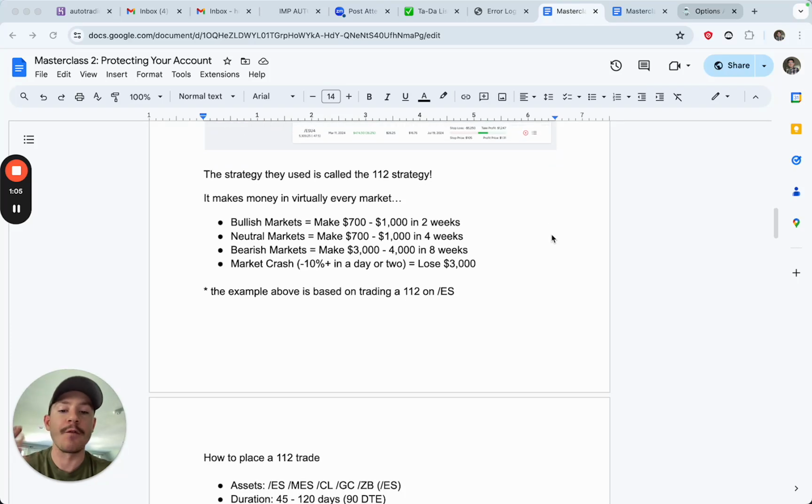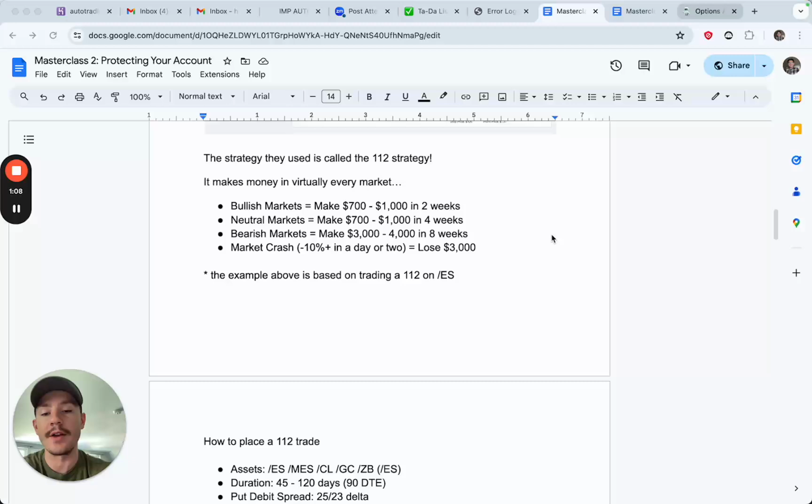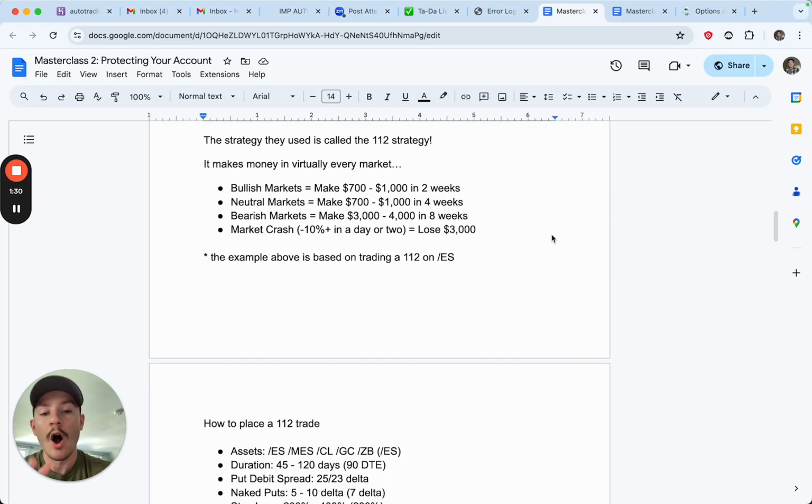The 112 makes money in virtually every market. In bullish markets, you'll make $700 to $1,000 in 2 weeks. In neutral markets, you'll make $700 to $1,000 in 4 weeks. In bearish markets, you'll make $3,000 to $4,000 in about 2 months. And you will lose during market crashes. If you have a 10% or more drop in a day or two, you will lose around $3,000 to $4,000 from the stop loss that you set on the ES. Now, all these numbers and examples are based on trading ES, as we covered in Masterclass number 1.